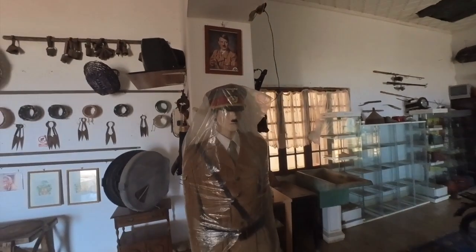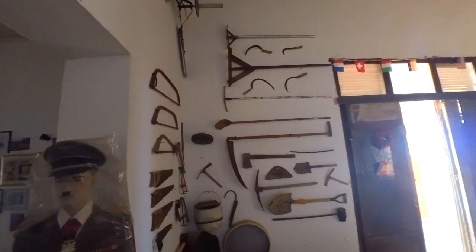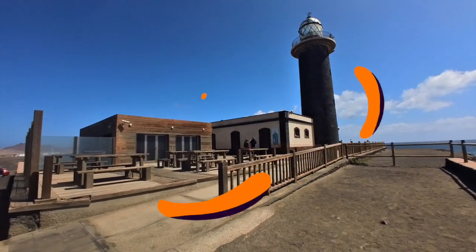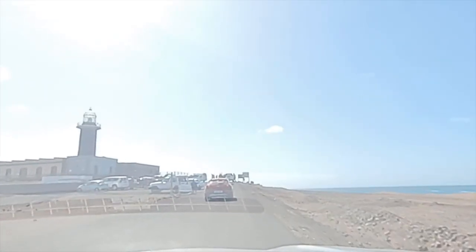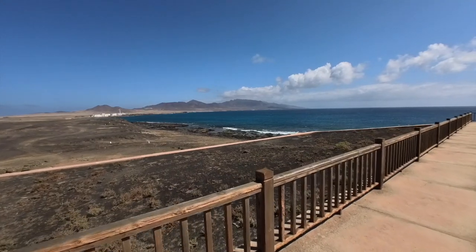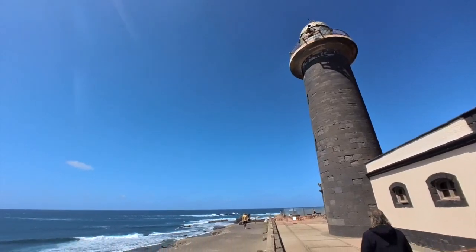The Nazi link to the house can be seen in more detail when you go inside, which costs a couple of euros, and you're faced with this eclectic collection. The last place I visited on the island was the lighthouse on the very southern tip. The roads to get there were dirt track once again, but nowhere near as challenging as to get to Cofete Beach. The views there are great, but there isn't much else to do there in truth.